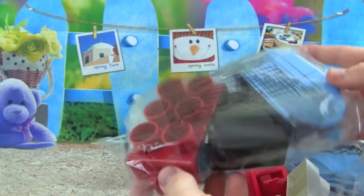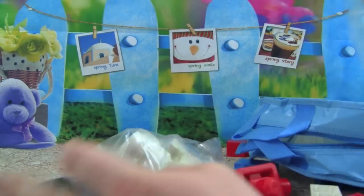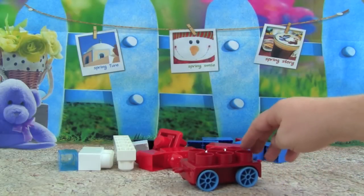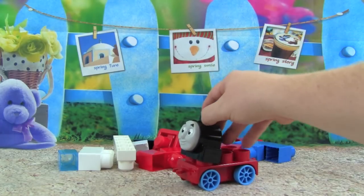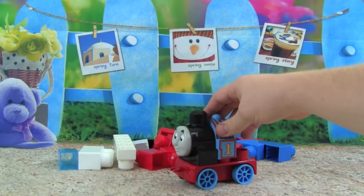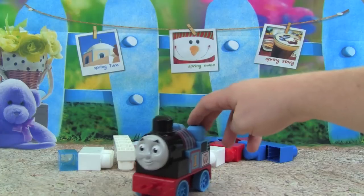Whoa! These look like the parts for Thomas. And here's the parts for Harold. How cool. Choo-choo! Here comes a train, but it doesn't look like much of a train yet. Let's put the Thomas pieces on there. Here comes the Thomas face. Cool, and let's put the tank engine part with his number one and put the back part. Now look at it. Now that looks like Thomas.